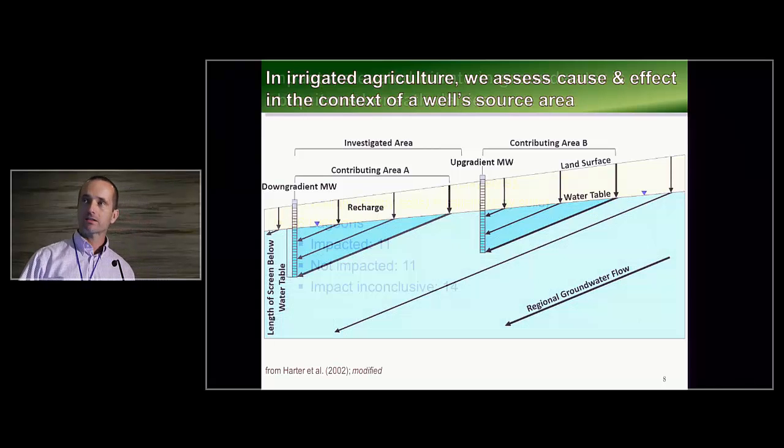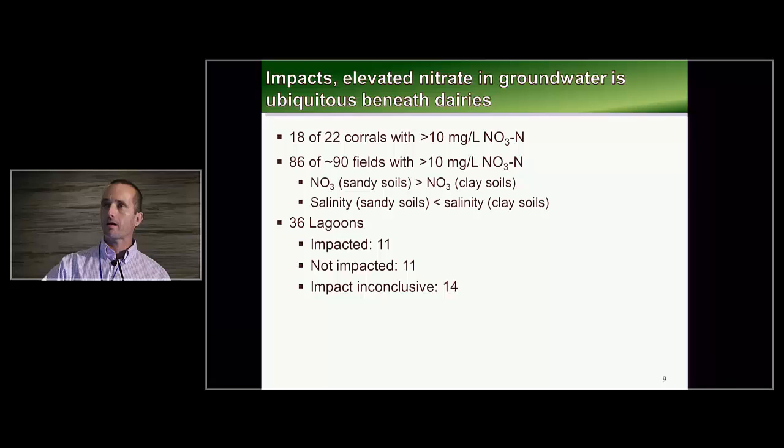You can imagine that you can do that okay. It works pretty well in shallow aquifer conditions, very sandy soils, and large management units with a lot of recharge. It becomes much more difficult the smaller your management units become and the deeper your groundwater gets.